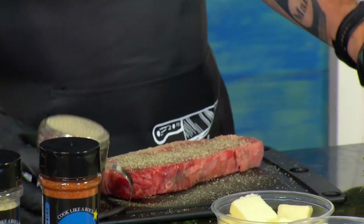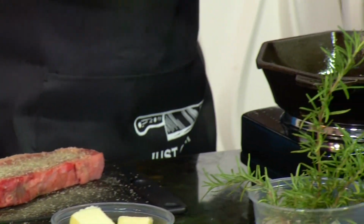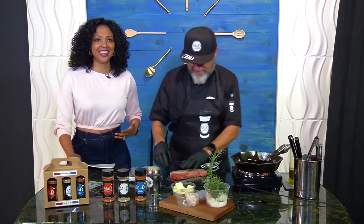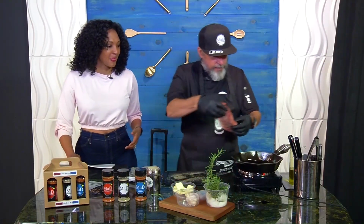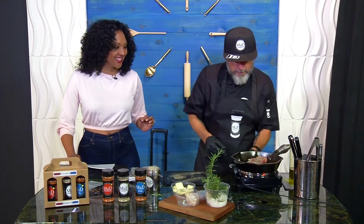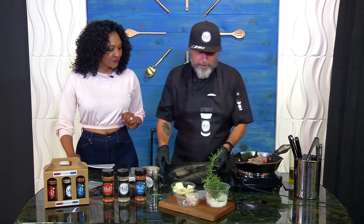We got the pan hot, add a little oil to the pan. I could smell the nice oil already. And then we take the steak and put it in like that. I hear the sizzle. You hear the sizzle. And then while that's cooking, we'll get the rest of it going.